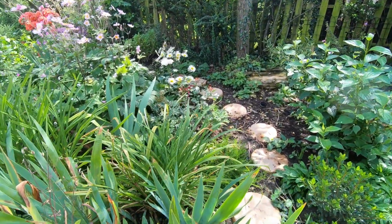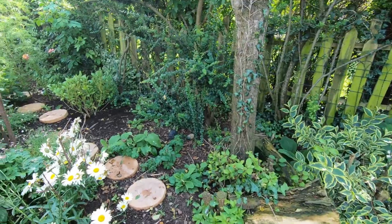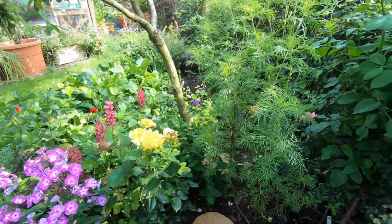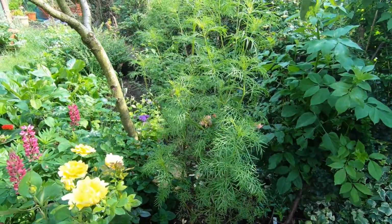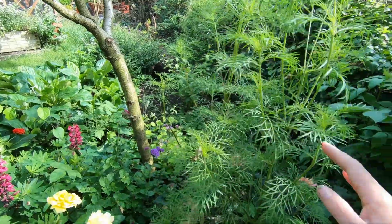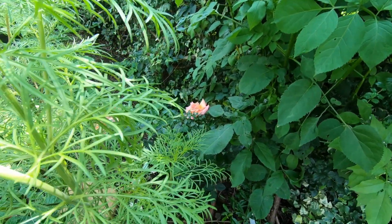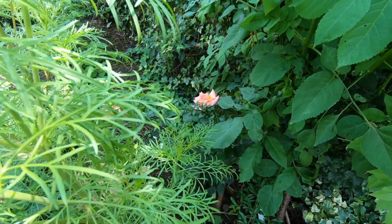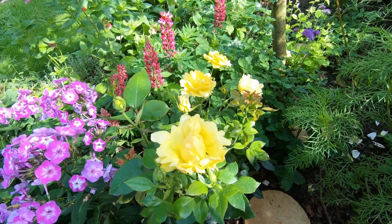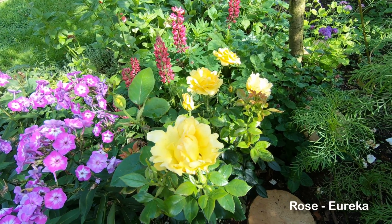Little wander down here. Some of the flowers now have gone over. Cosmos has gone quite tall, some flowers right up at the top there. A nice rose that we transplanted down there. We didn't know whether it would take or not, but it has done. I'll put the names of some of these at the bottom because I can't keep them in my head as we're wandering round.